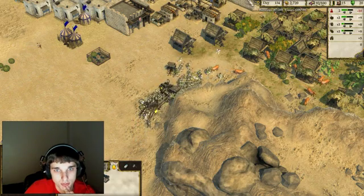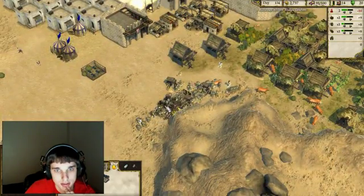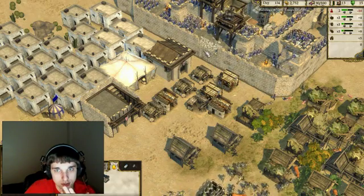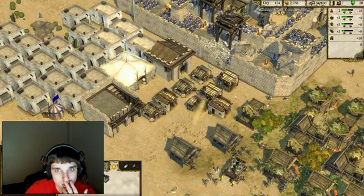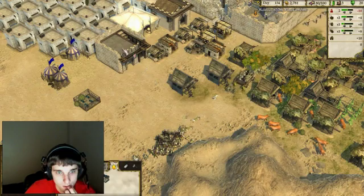I hope they get the catapult before it attacks my main keep. Nope. As you can see, when the catapult does attack, once your towers crumble, your archers kind of go down with it. Oh man, I might actually be in trouble on this one.